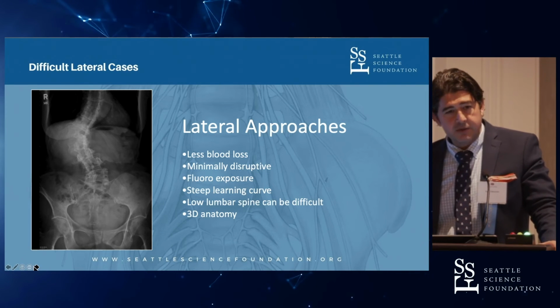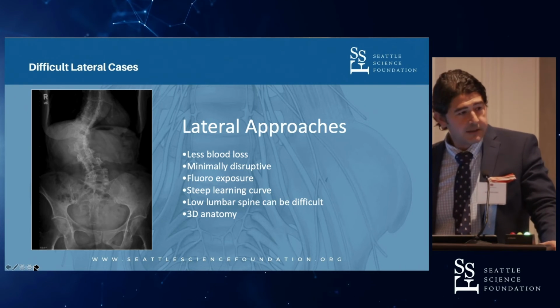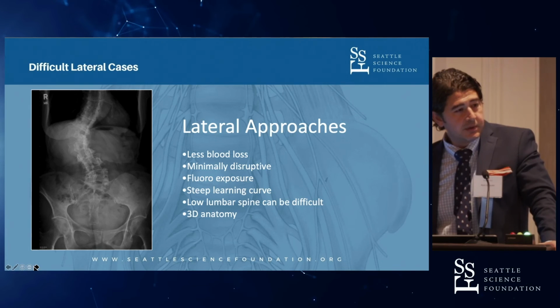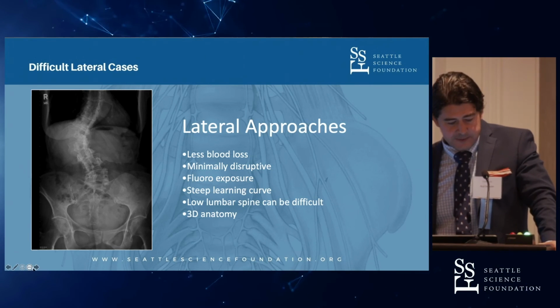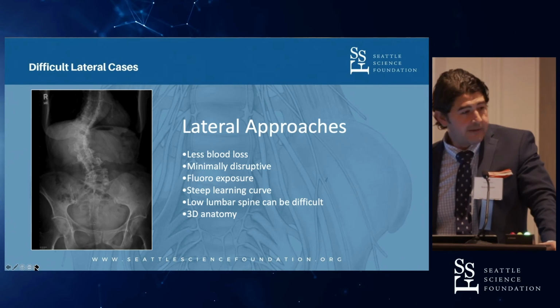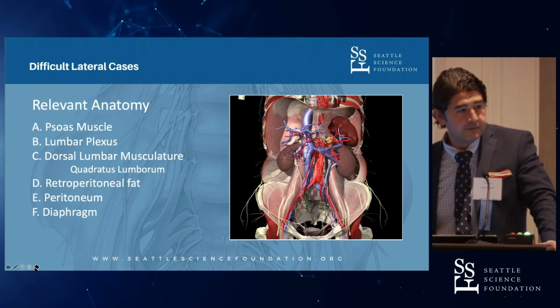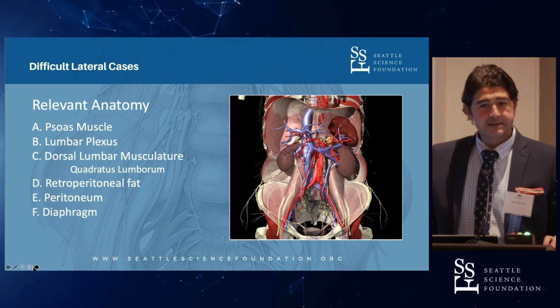And again, just to be able to correct a curve like this with less blood loss, having it done minimally invasively, and have the patients not only get out of the hospital earlier, but have fewer complications was really attractive. But at the time, when I was a resident.